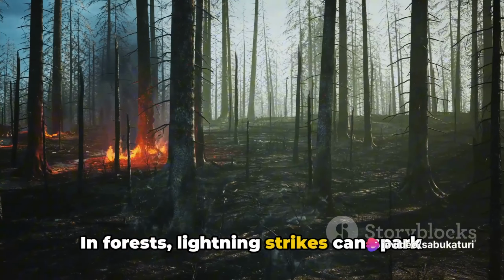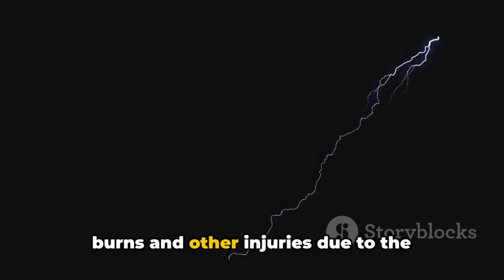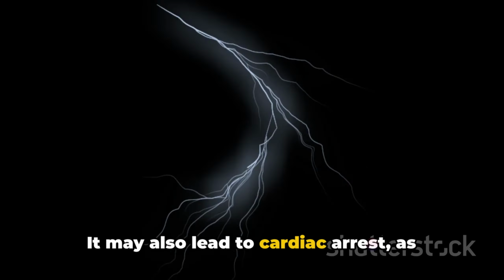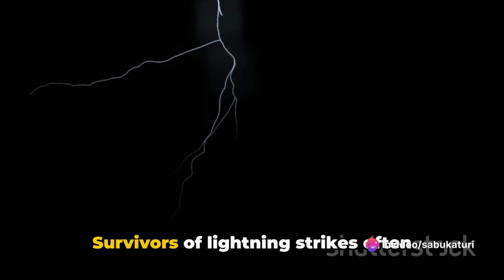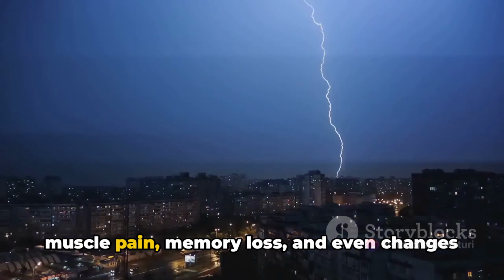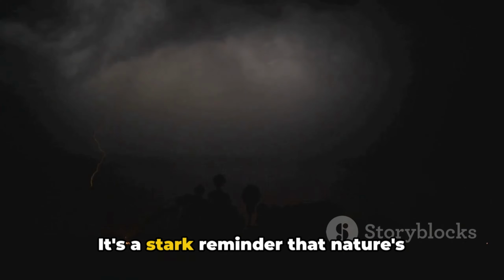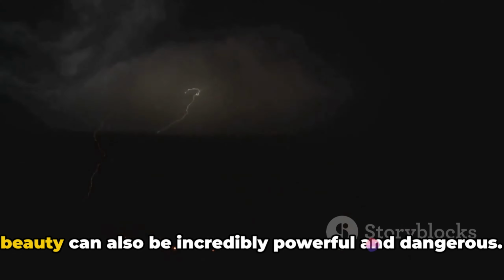But what happens when lightning strikes a human being? The effects can be severe, even fatal. When lightning strikes, it can cause burns and other injuries due to the intense heat and electric shock. It may also lead to cardiac arrest, as the electrical current can disrupt the heart's rhythm. Survivors of lightning strikes often suffer from long-term effects, including muscle pain, memory loss, and even changes in personality. It's a stark reminder that nature's beauty can also be incredibly powerful and dangerous.